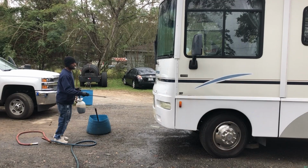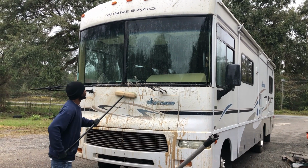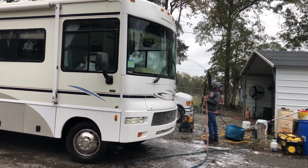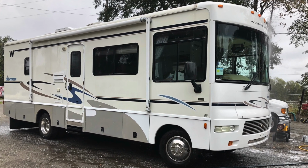Wanted to make sure my RV was nice and clean before I put it in storage, so I took it over to the guys at Simmons Truck and Car Wash in Midway, Florida. Again, they did a great job for me. Really appreciate it. Now it's cold and wet, so I'm probably going to move this to the new RV spot. I'll do the rest of the winterizing stuff, but then I'm going to let it stay out overnight before I put on the cover, and that'll be the final thing that I do before I shut down. So guys here at Simmons Car Wash did another great job. Thanks, guys.